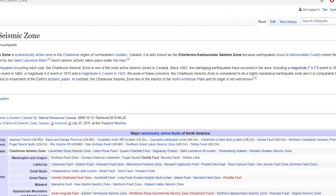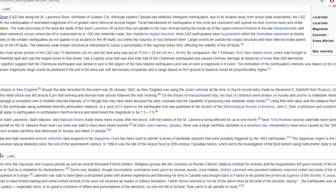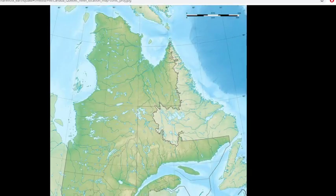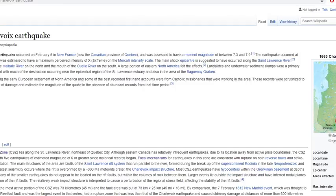And it is comparable to those in British Columbia, where earthquakes are due to the movement of the tectonic plates. In contrast, the CSZ is in the interior of the North American plate, and its origin is not well known. It could be a new developing fault system. Basically, this could be a new developing fault system. It's from an asteroid impact that occurred millions of years ago.